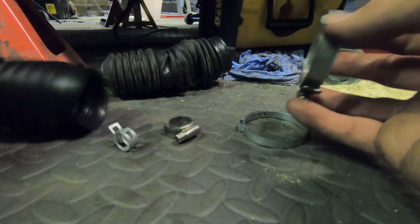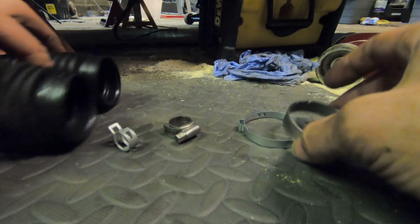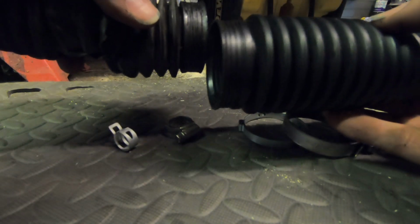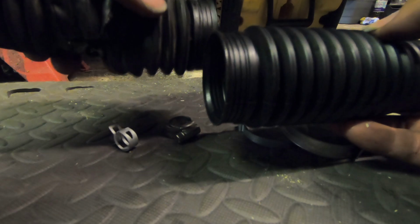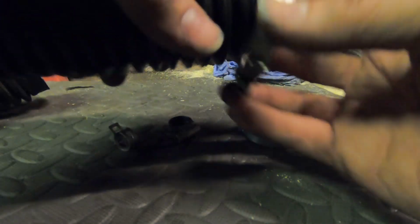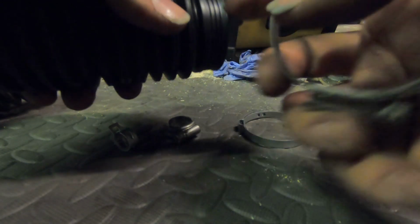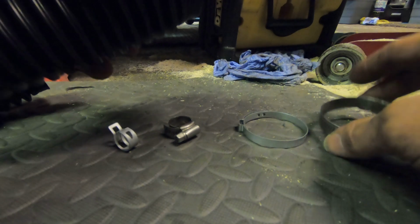The problem with this Jubilee clip is it's quite wide, and as you can see, it doesn't really fit over there. This one here, is it a bit, I don't know, no, it's about the same. I think what's obviously happened when I've used this Jubilee clip over here, I've gone over this thicker ridge here just to hold that in place. So I could still use this one, but let's wait and see.